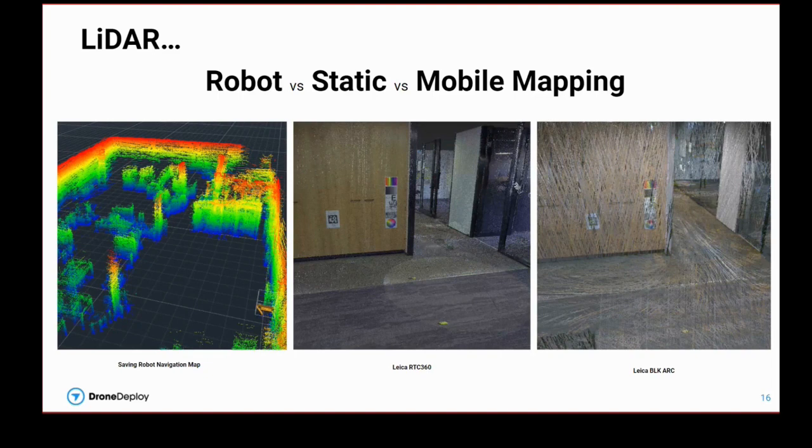The next step is a data set of the same area in our office of the BLK ARC. And that was very quick. That was walking through the environment really quick. It wasn't standing still for anything. I hadn't changed the way the robot walks. You can typically make it go slower, but I just boosted through there to make sure everything was working. And that's the product we get.